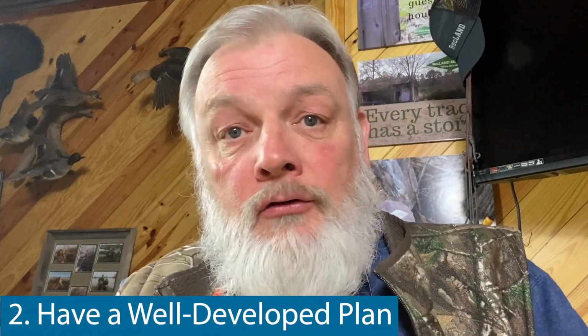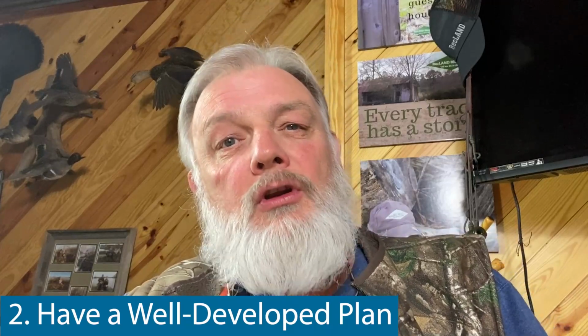Number 2, have a plan. Once you've understood the property, once you know what you want to do, once you understand all the details about a tract, put together a plan. It may take 5 minutes, it may take several weeks, depending on the scope of the deal and depending on what you're wanting to do with it.